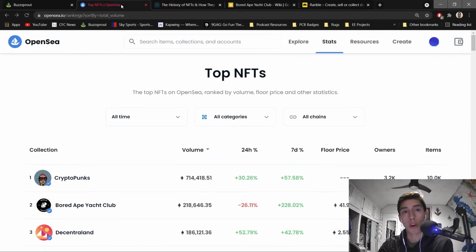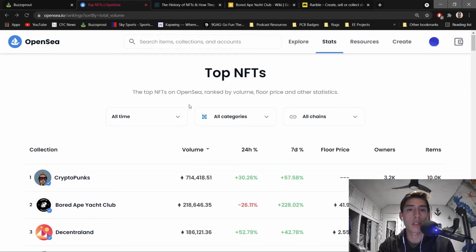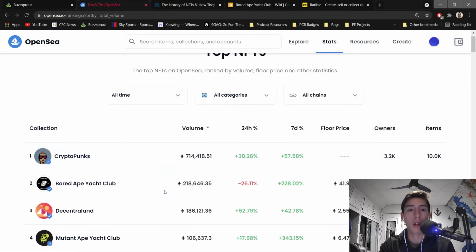So now let's go on to OpenSea and see what the top popular projects are. Again, there are hundreds or thousands of NFTs out there, but let's concentrate on number one, CryptoPunks. Number two right now is Bored Ape Yacht Club, and three is Decentraland, and this is on the all-time charts by volume, right?